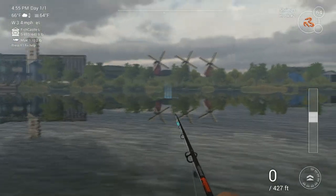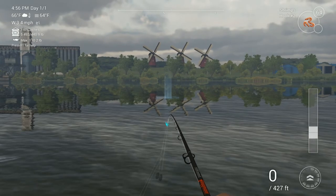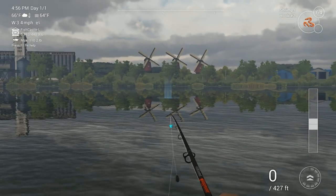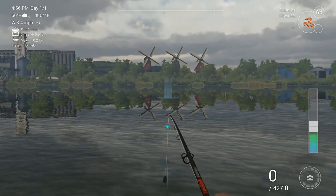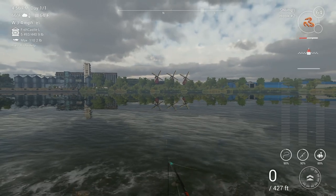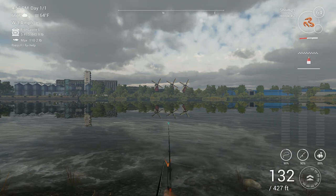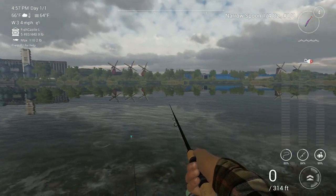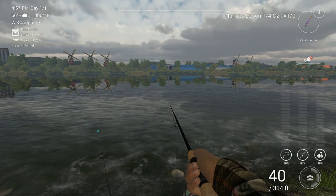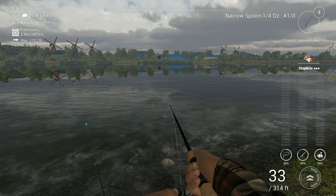So right around in the middle, I cast out this far and I wasn't getting much of anything, so they seem to be more in the middle. Alright, I'm going to switch this over to the silver.